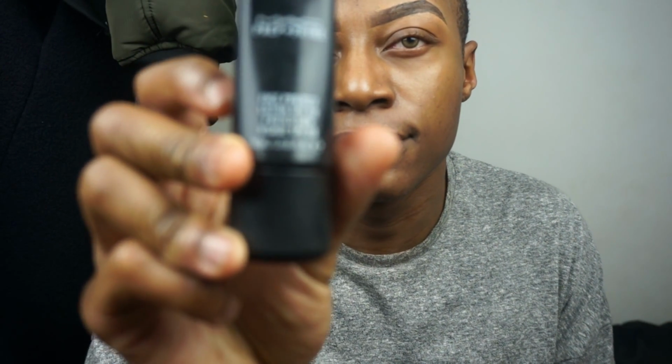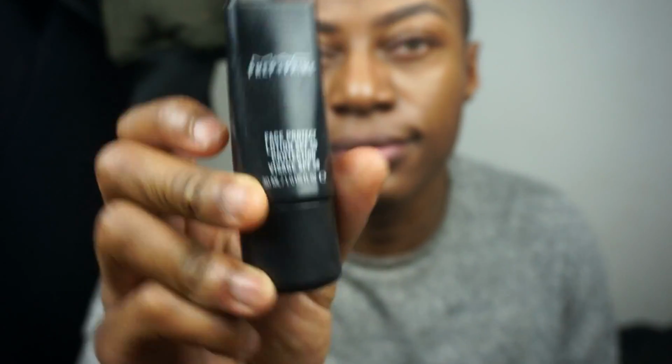Hey guys, I'm basically just using the SPF 50 now. I love this primer. It just really mattifies any areas that I get oily. Don't use it all over the face because it is very mattifying, so I just use it basically in the T-zone, a bit on my cheeks, but I'm just using a little tiny bit. It just really helps my foundation stay on.